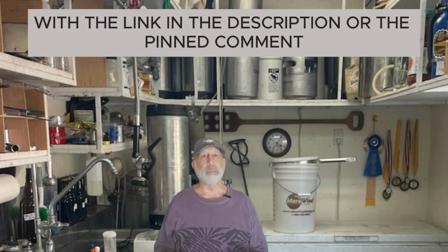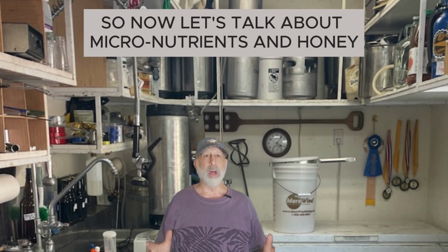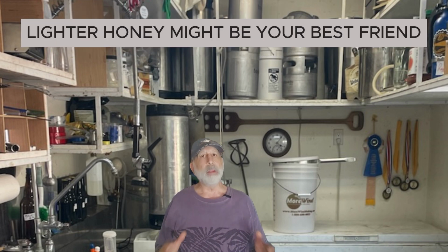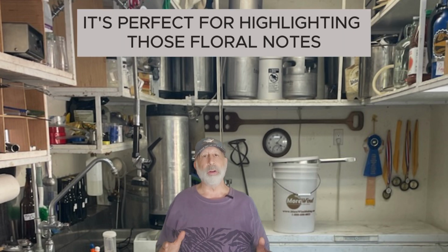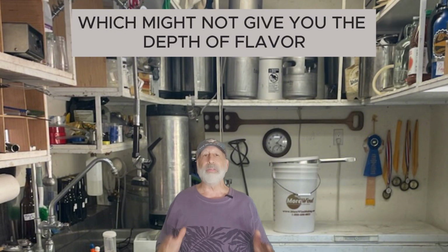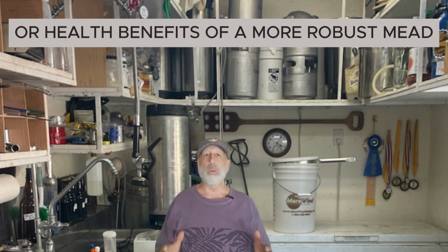So now let's talk about micronutrients in honey. If you're going for a delicate and subtle mead, lighter honey might be your best friend. It's perfect for highlighting those floral notes. But keep in mind, it often has fewer antioxidants, which might not give you the depth of flavor or health benefits of a more robust mead.